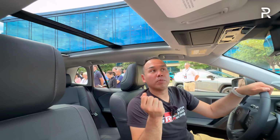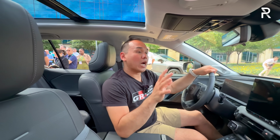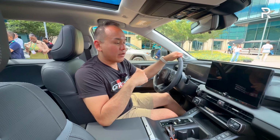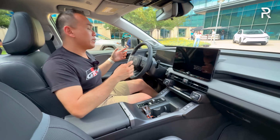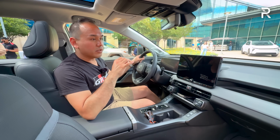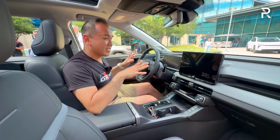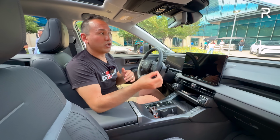Above me, you can see that panoramic glass roof lets in some light. It also opens up to vent air, which I appreciate. I'm not entirely sure if the pano roof will be available on other trims. The GR Sport didn't have it, and the Woodland over there just had a standard sunroof. But overall, the visibility is good. The interior quality seems pretty average, and the audio system in this model should be their JBL 9-speaker premium sound, although this model doesn't have the branding for it because it's an early prototype. I'm not entirely sure where the premium audio system will be available.